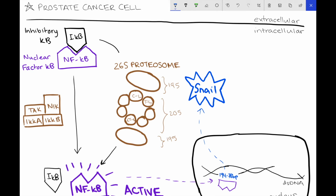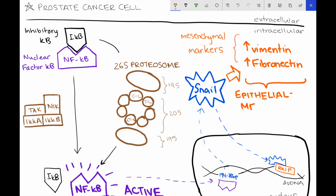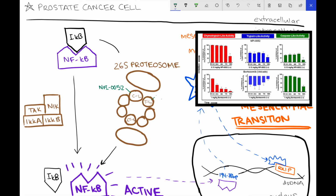It directly methylates the RKIP region by binding to its promoter region, and upregulates the production of the mesenchymal markers vimentin and fibronectin. These markers signal the cell to undergo phenotypic changes and contribute to the process known as epithelial to mesenchymal transition. Once inside the cell, the drug NPI-0052 irreversibly binds with increased specificity to the 3 functional enzymatic units, caspase-like, trypsin-like, and chymotrypsin-like, for a longer duration than other classical proteasome inhibitors.